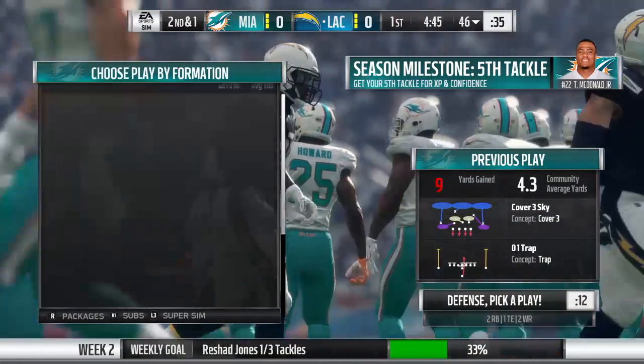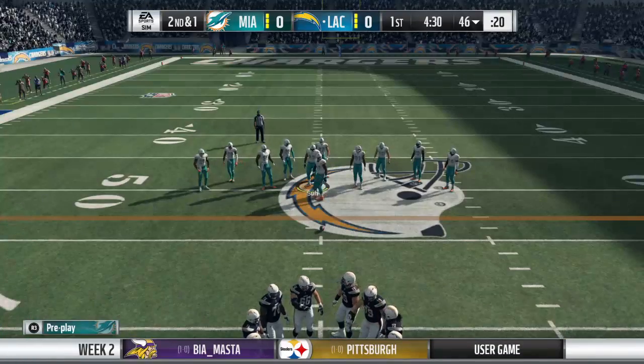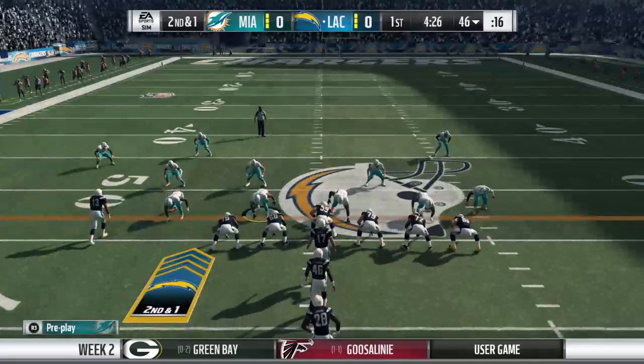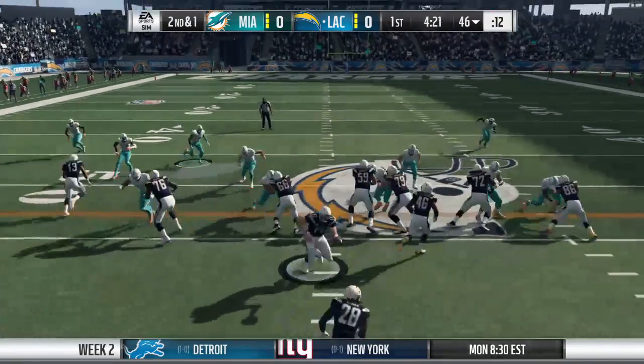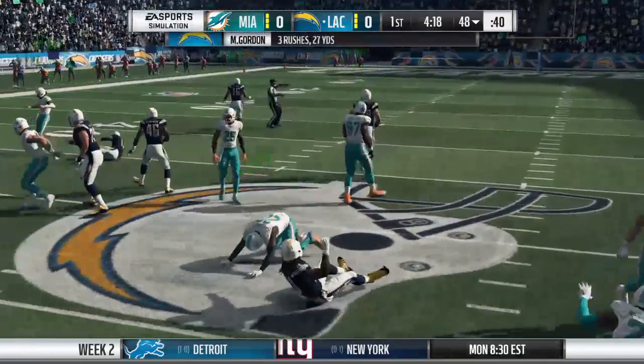The numbers a week ago for Melvin Gordon: 21 carries, 76 yards. That's a good start to the season. They got the win, and they were able to establish a good running game. Nothing that just blew people away, but a nice solid base to get things started, and they expect that to get tuned up and get better as the season moves on.